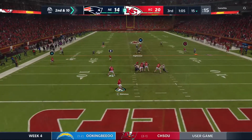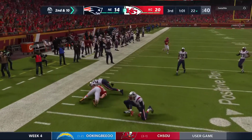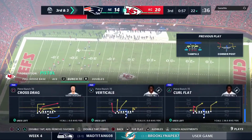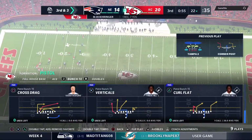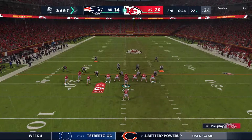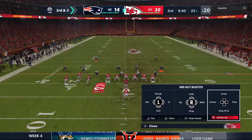Working from the gun, Mahomes. It's a short one here, complete to his tight end. They get 7 out of that, so they're left with a 3rd and 3. Let's not quibble about the gain there on 2nd down. That was a positive play because that was a take-what-you-can-get situation. Got out to the tight end. Now it gives them a much better opportunity to convert on 3rd down.